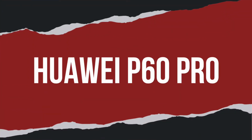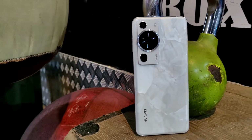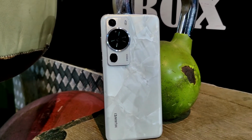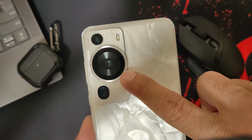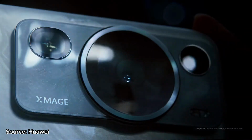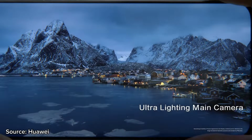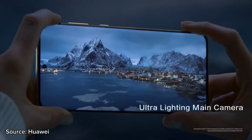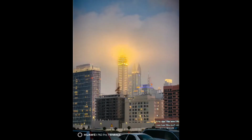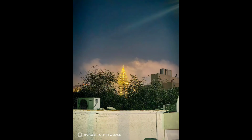Now, the highlight of this P60 Pro is its camera system. The phone has three cameras on the back that work together to produce amazing photos and videos in any situation. The main camera has a 48 megapixel ultra lighting sensor that outperforms most flagship smartphones right now, with a massive f1.4 to f4.0 adjustable physical aperture and an RYYB sensor that boosts light intake hugely. It can capture sharp and detailed images with natural colors and dynamic range in daylight or low light conditions.